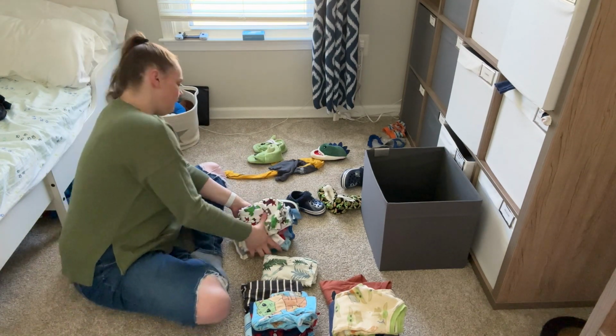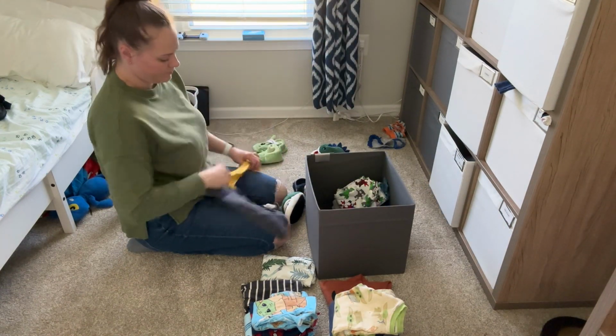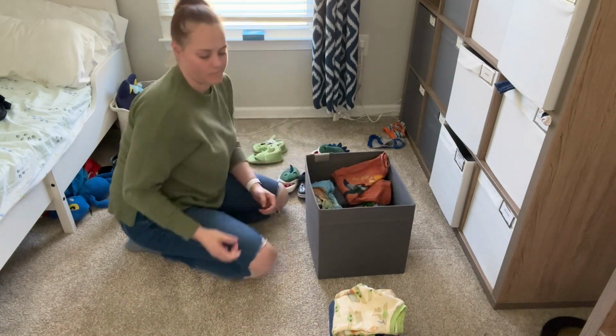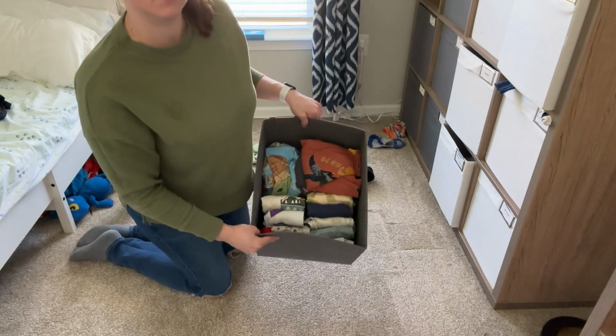I did not realize that my son had that many sets of pajamas. I'm probably going to go through them again with him and see which ones are his favorite. Because I don't think he needs that many, but also, realistically, how many pairs of pajamas can a kid go through?